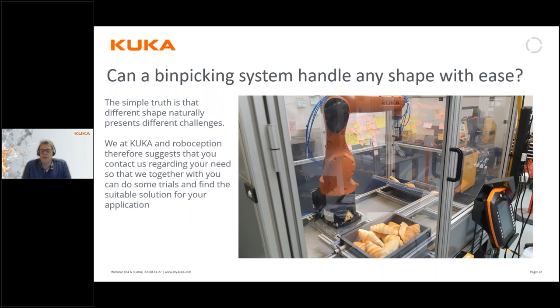Therefore, if you're considering bin picking or are interested in bin picking, we suggest that you contact us at KUKA or Roboception directly, and together with you, we will have a look at your need. We will do some trials together with you, and we will find a perfect solution for your application.